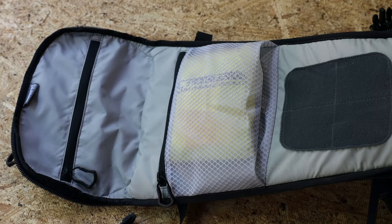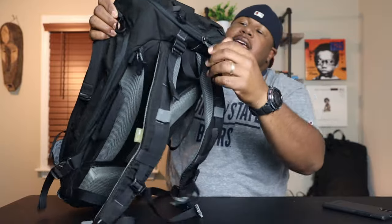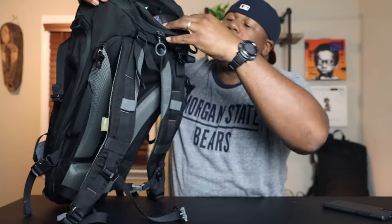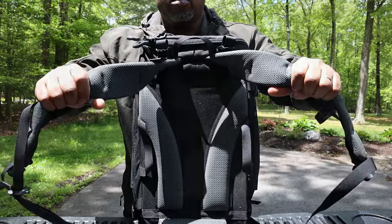It had the lid with the pockets on it. Great. Water bottle pockets were missing on this one, but you can add them in. VanQuest has some add-on features there. Great top pocket on this bag right in the back, super large. Stick whatever you want in there. The harness system on the back of the bag was excellent. The materials were 500D Cordura, and like I said, the back panel was super comfortable on this bag.